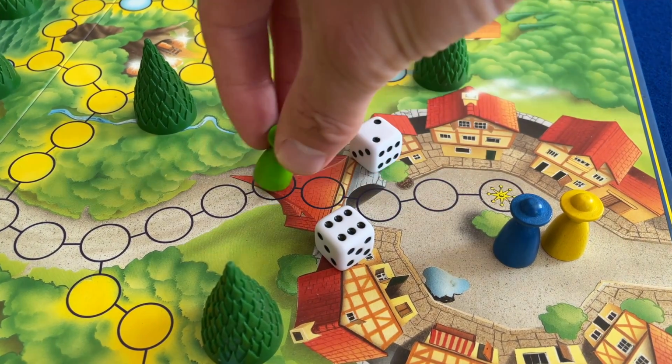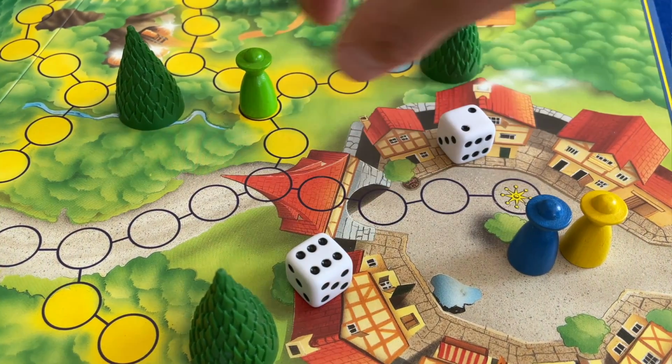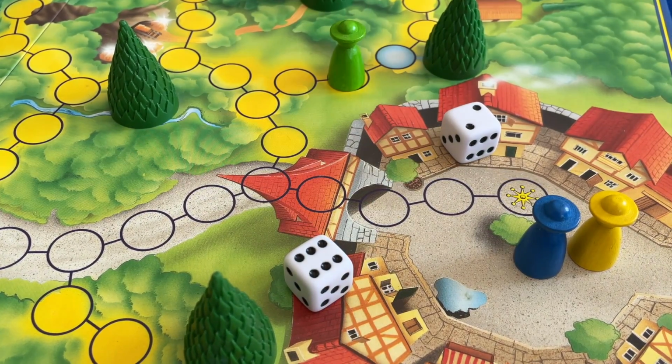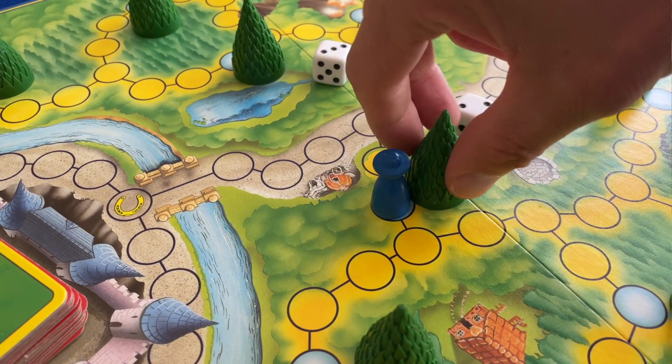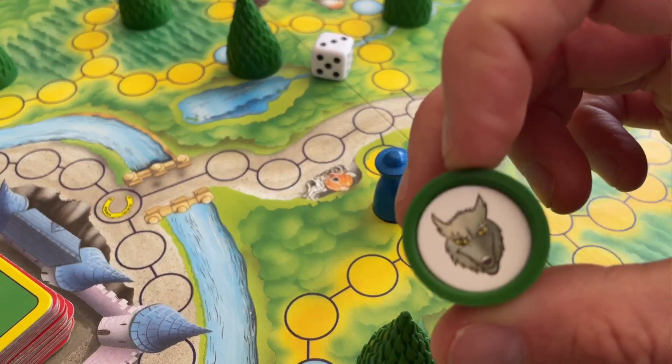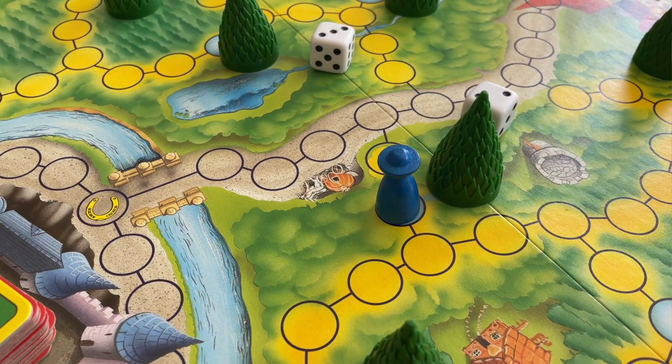On your turn, you roll 2 dice to move around the board, and you must move the full distance rolled on 1 die, but then you can change direction when you start moving with the second. If you land next to a tree, you can peek at the image shown on the tree's base and then return it to the board, hopefully remembering which item was located there.